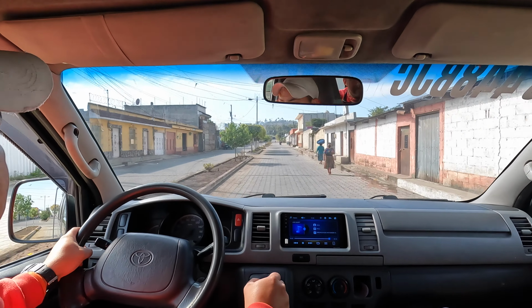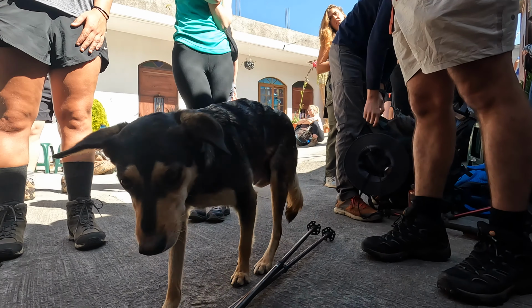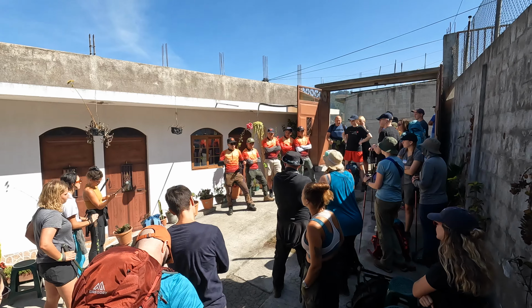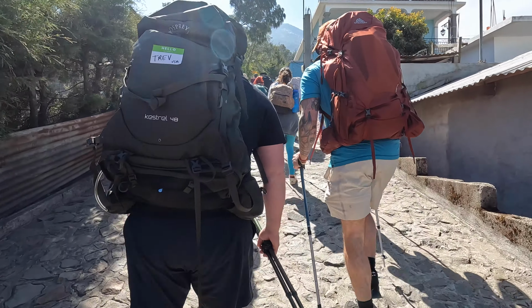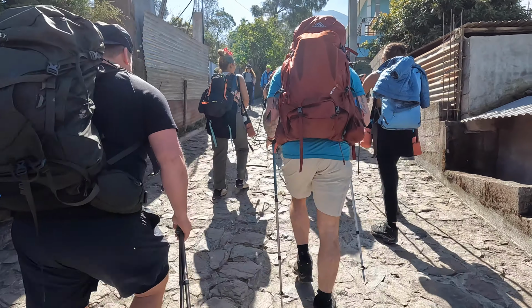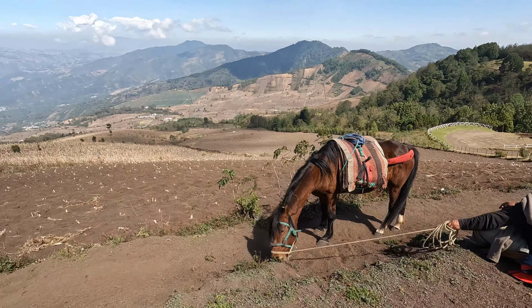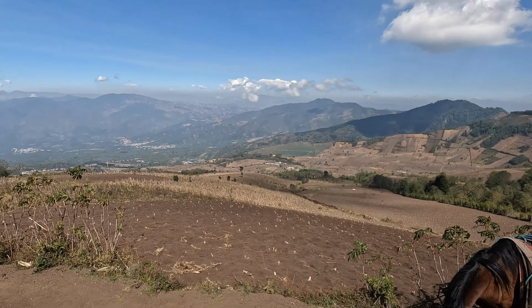It took less than an hour to get to the trailhead, where we ran into our first three-legged dog and had a quick introduction to our guides. We started the hike around 9:45, and I immediately regretted having so much camera gear in my pack, making it 30 pounds.